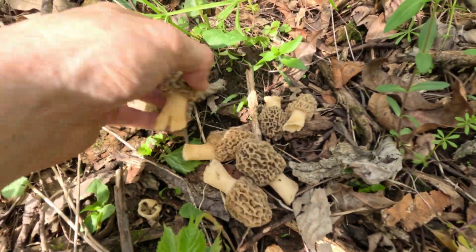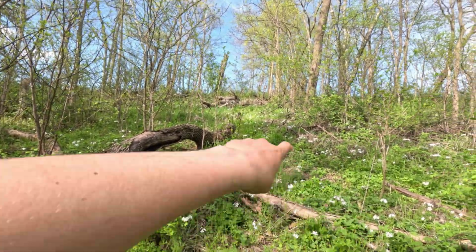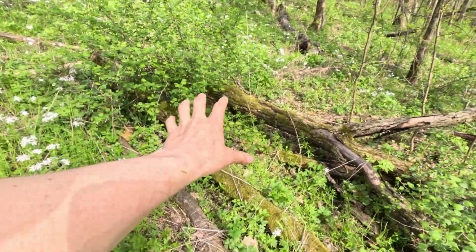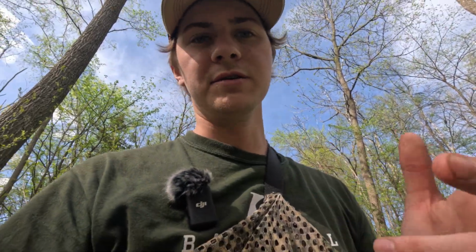Nice little mess of them. So this is kind of the logging road right here. They just made it to bring out the trees. And I came here last year and I was late. And it was just covered. This whole floor was just covered with mushrooms. But they were bad, most of them. I was able to salvage a few, but not all of them.